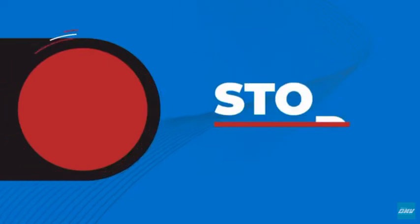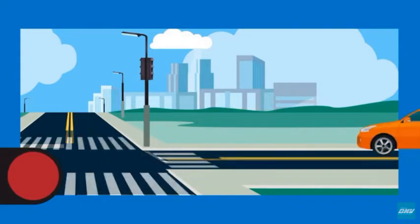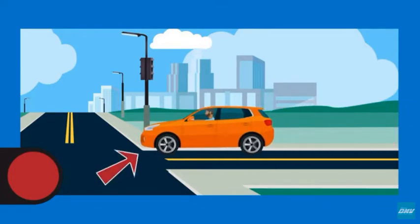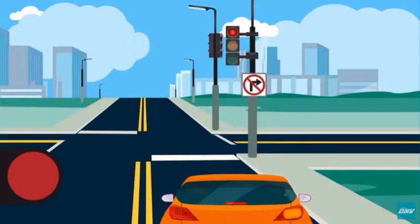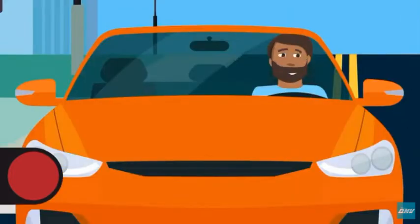A red traffic signal means stop. You must come to a complete stop at the marked stop line on the pavement or before entering a crosswalk. If there is no marking, then stop before you enter the intersection. If you plan to make a right turn at the intersection and there is no sign prohibiting it, you may proceed after you've made a complete stop and check that there is no cross traffic.